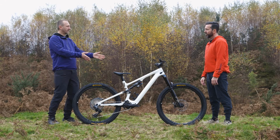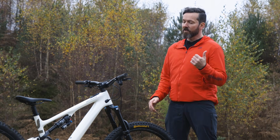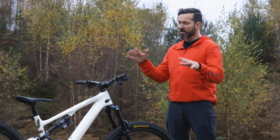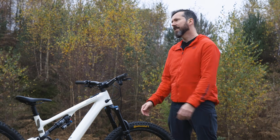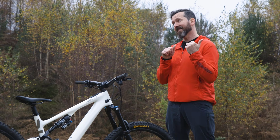No. So we haven't talked about the rating. What did it get? I gave it a 7 because it's a little bit expensive. It's got better spec than the Norco, similar ride quality to the Norco, so they kind of meet in the middle on a 7. And we're going to go from the lightest bike on test to the heaviest bike on test. All right, let's go.